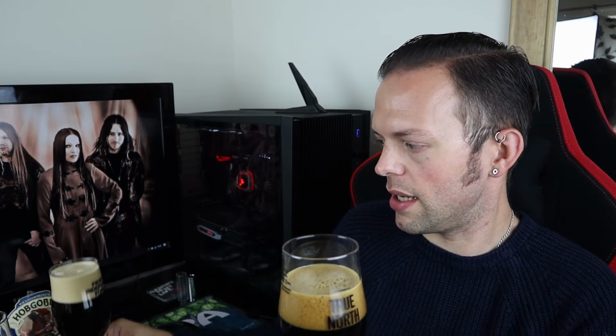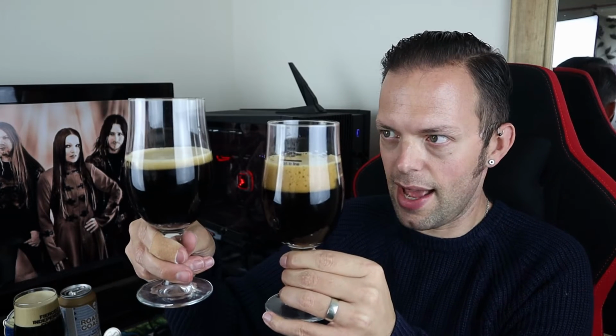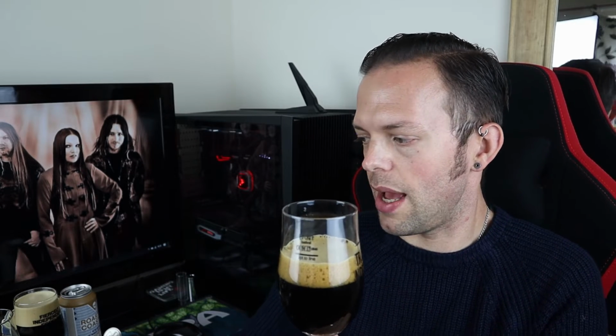So now the Roaster Coaster has settled. Whiter head than the Norse Star. It's more compact. It's nitro. Let's be honest, it's going to have the best head. They're all jet black. They're all good looking stouts. If we just put the Roaster Coaster down, the Storm Shadow retains a little head, but again it's compact. It's tight. It's a little bit lighter than the Norse Star.